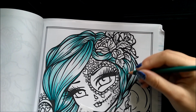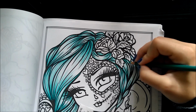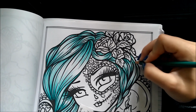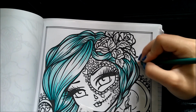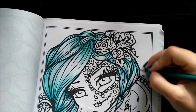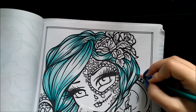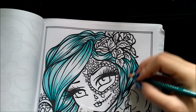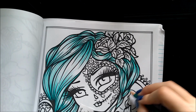I don't know what it is. I have so many books, and it's usually only if I'm coloring in Hannah's that I can really stay into it. It's just something about coloring hair and skin and clothes. It's just very satisfying.